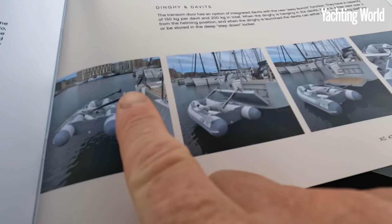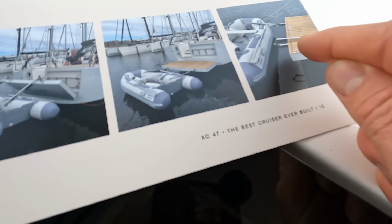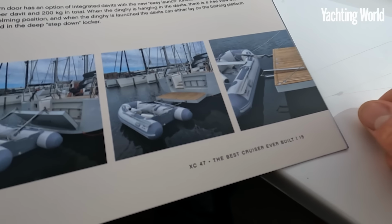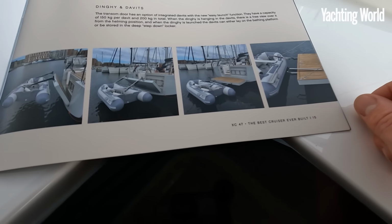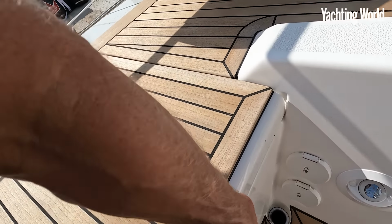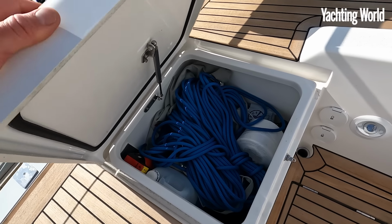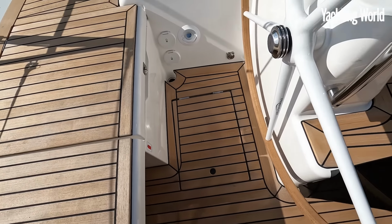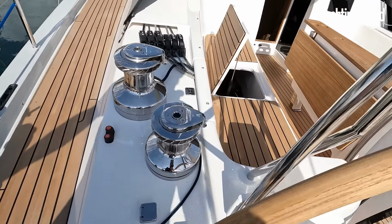So they've done this, you can see that as the platform goes down, it lowers these down, but also how the actual davits are hinged there to launch and recover the dinghy. It looks quite clever. 150 kilos per davit, so a 200 kilo dinghy in total. It's pretty sizable. And then because you have that huge deep lazarette locker, that's just a shallow cockpit locker there for lines and fenders, etc. Got your shower there, you got your lifting helmsman plates, foot braces, push pit, quarter seats there.